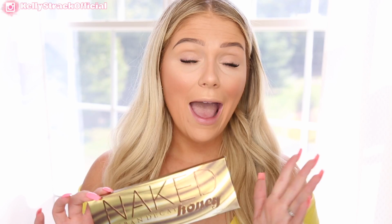But when I saw this, I was just like, oh my gosh, how many Naked palettes can a company possibly create? But then I saw swatches of it and I was like, dang, that actually looks really, really pretty. So I'm excited to see how this works. I know yellow is a really poppin' color for eyeshadow right now, so definitely on trend and everything.